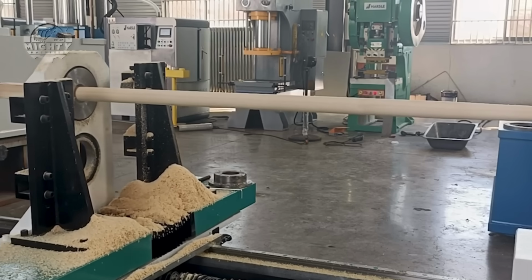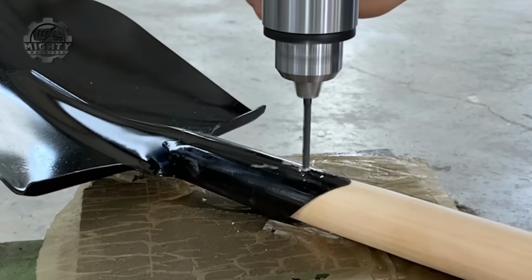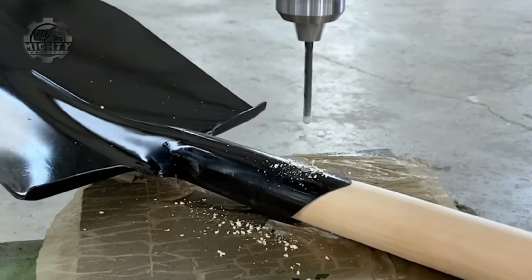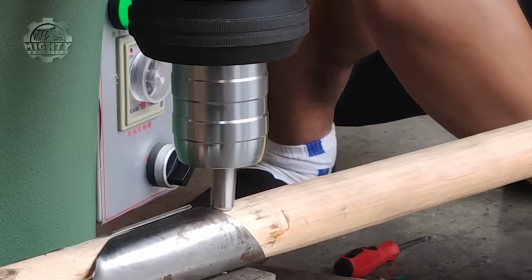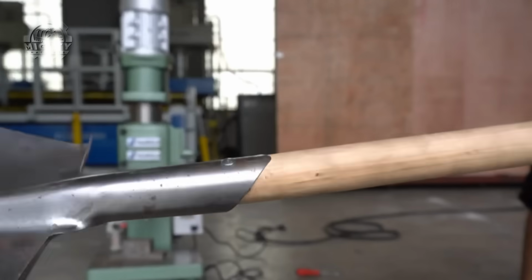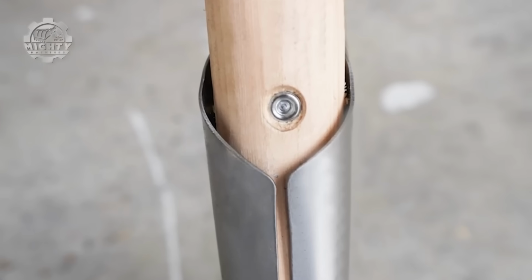And finally, the moment of truth. The shovel meets its trusty sidekick, the handle, which is riveted perfectly into place, built to last through anything. But let's be real, I usually end up driving a nail or screw through it myself eventually.